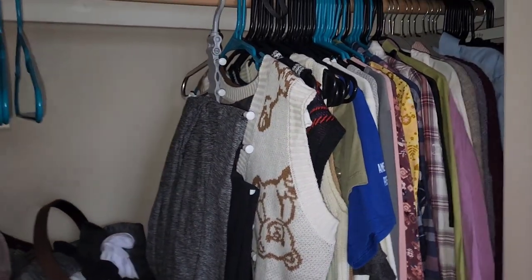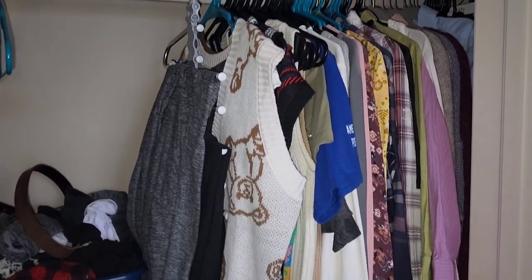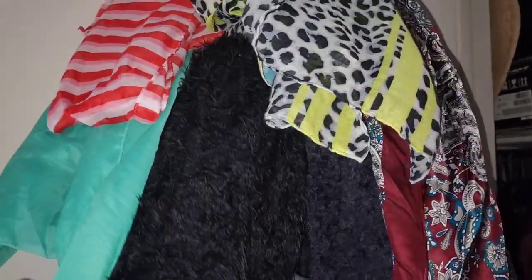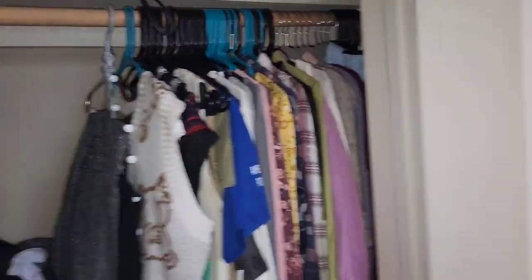The closet looks a lot better. I'm all wheezy from kicking up all the dust. So now I need to reorganize my scarves. I put them right here for right now. But once they're organized and back in there, I think they'll look a lot better.